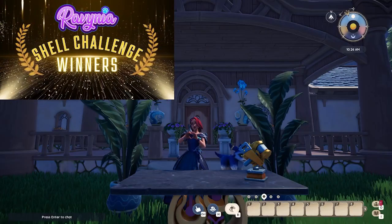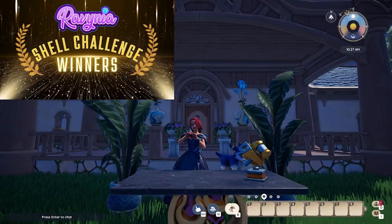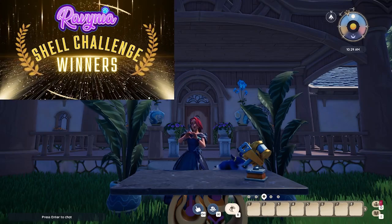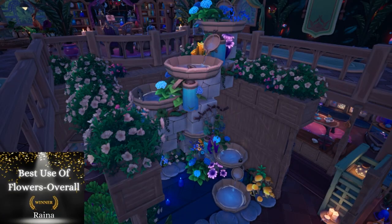And now for best use of flowers overall, taking into consideration the entire shell, it had to go to Ravynia. Ravynia wins in this category not only because of their incredibly creative use of flowers on their plot and how much they accentuated everything about the alchemy shop that they were trying to build, but because they put their flowers in ways that felt authentic and didn't necessarily feel like they were just sprouting out of nowhere in the floor.